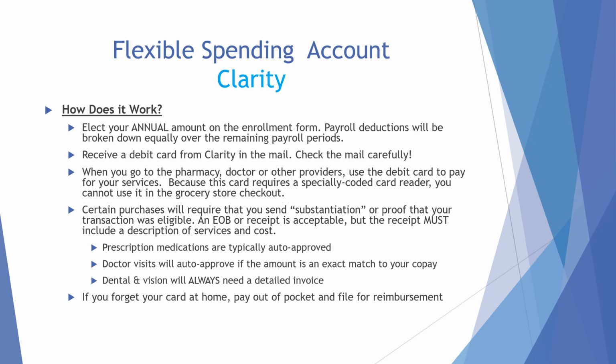Please note, prescription medications are typically auto-approved if the pharmacy that you use has a smart card reader capable of transmitting eligibility information to MasterCard. Doctor visits will typically auto-approve if you are on the health plan through your employer and the card swipe amount is an exact match to your copay amount.